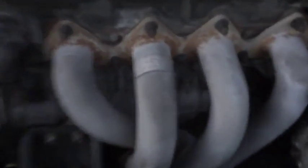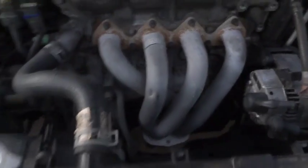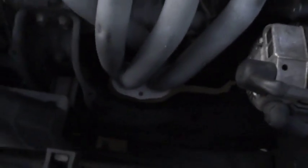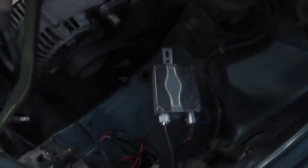It does have DC 4-2-1 headers. No AC, took all that out. Took the cruise control out, which should be around here. Took out the reservoir for the windshield squirter.